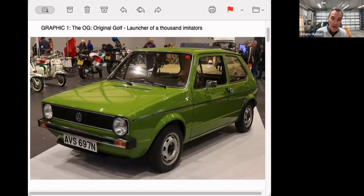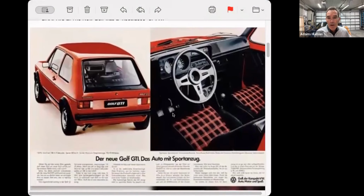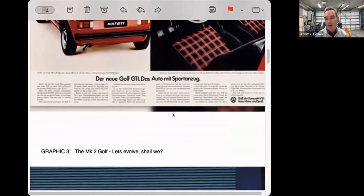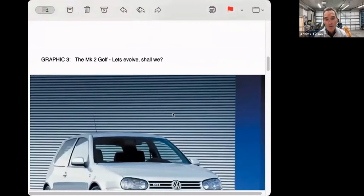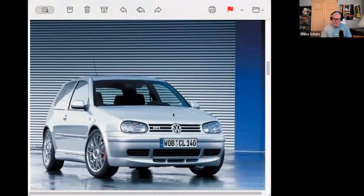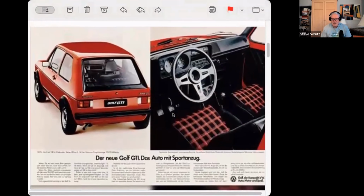It had punched out fenders, and I think you may have an image of one. Well, there you go. That's the German ad for one with the crazy tartan interior and the Recaro seats. I think that's a second gen there, but regardless, the GTI was... Go back to the interior for a sec, because it famously had the tartan seats, but also the shift knob, which was true for my car, which was an '84. It had dimples like a golf ball, which was cool.